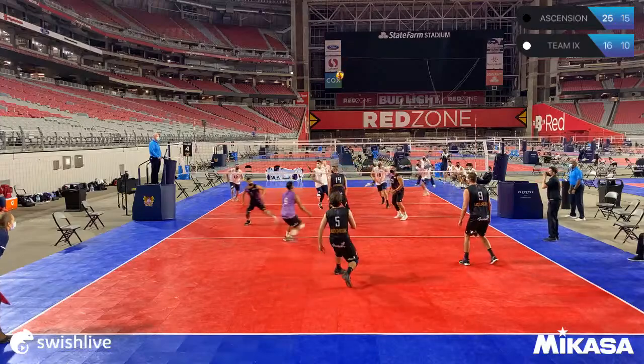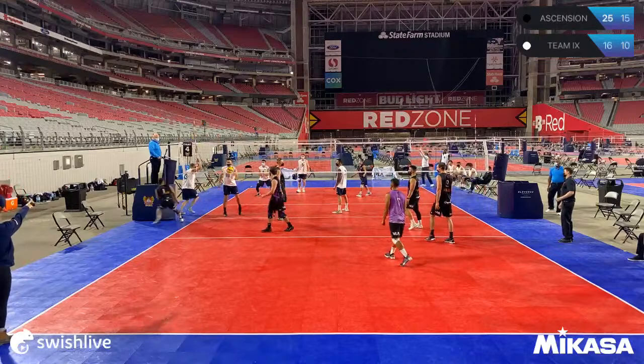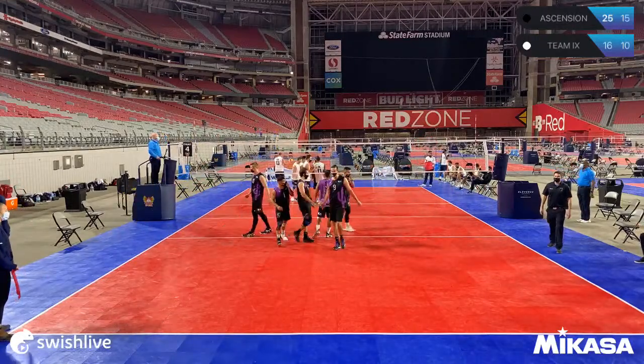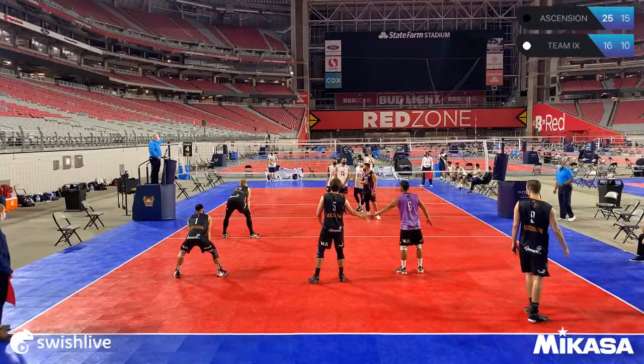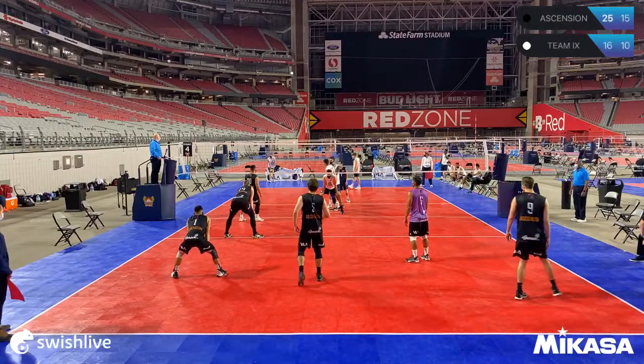Good float serve. An overpass working here. Here's Suarez. Free ball opportunity. Itsagire down the line, but into the antenna before it touched the block of Galliano for Irvine. So a missed opportunity there by Phoenix, and Galliano's first look at the service line coming up here. Front row setter Kaniho for Irvine.